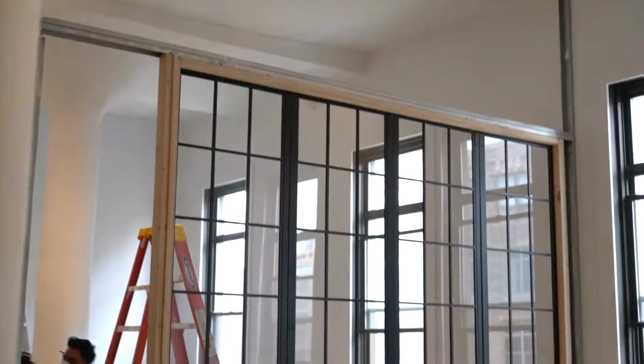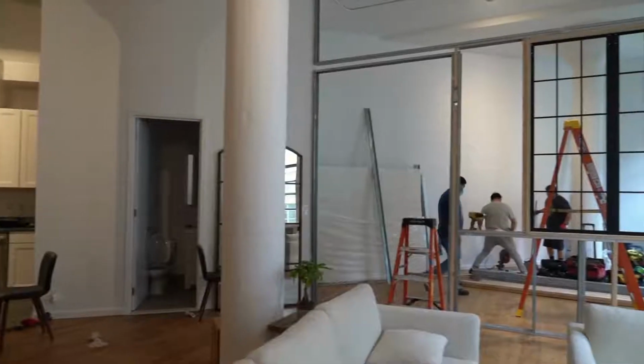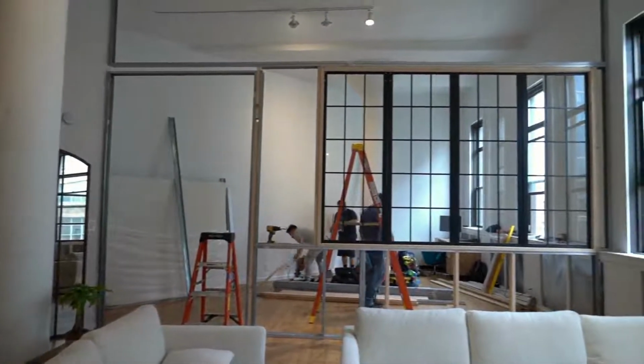Quick little update, the black factory windows have just been installed and it looks freaking amazing. I am so relieved that it looks good in the space. It looks almost like a foreman's office that you'd find in a warehouse with the windows so you can see in, but it is totally transforming the space. In a good way, I think. I mean, it's not done yet, but.